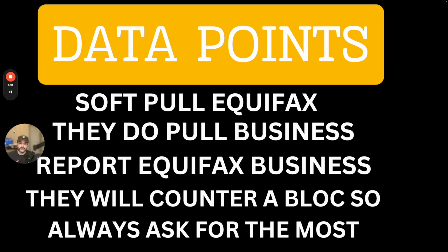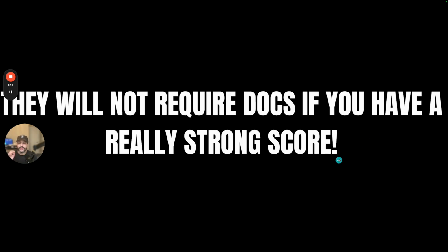So soft pull and Equifax, so no hard pull. They do pull business credit reports on your Equifax business. Okay, but here is the gem, and these are not my words. These are just from the business relationship manager. They will not require documents if you have a really strong score.